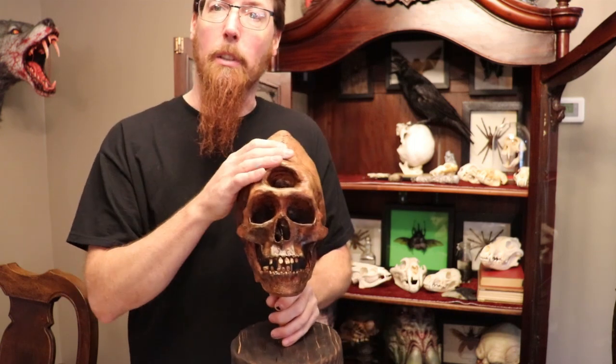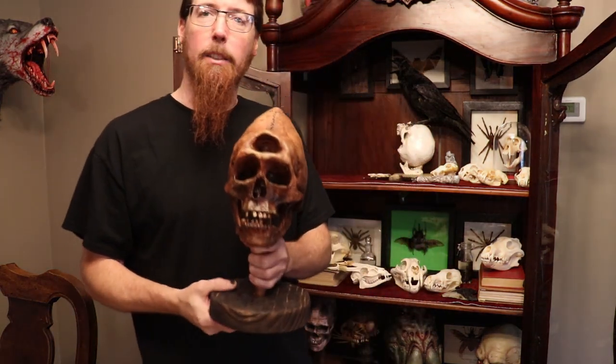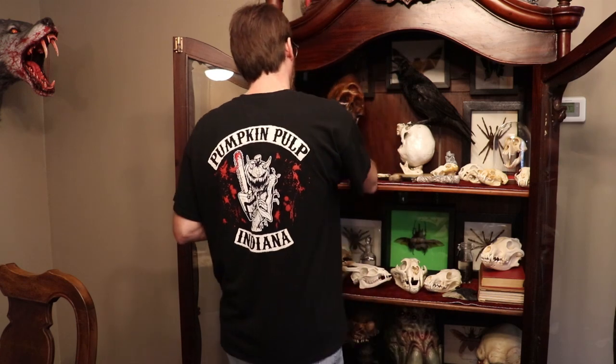I want to do a project real soon that shows you guys how to make your own gaffs and age stuff, so hopefully that'll be coming on the channel pretty soon. But yeah, it's my little three-eyed skull. I thought that was pretty cool. I haven't seen one, so I figured, I'll just make one. Why not? So I keep him here in the cabinet.